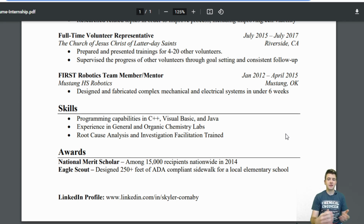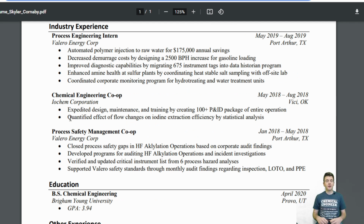After this, you're going to see a little bit bigger jump. All right, on to resume number 3. So this resume is the one I used after I had had all my internships. So this is during my senior year, going to career fairs, trying to get a full-time job because I decided not to go work for Valero.